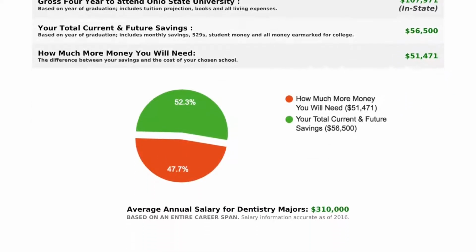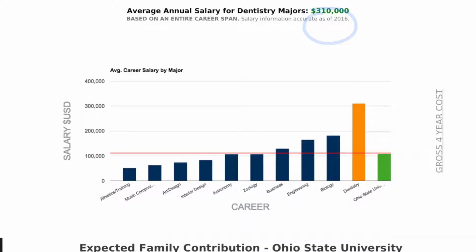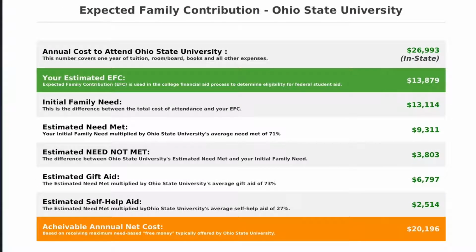As you move down and get to the next page or pages, it will indicate what the average salary is for someone in the field that you have selected as a major. This average salary is based on national numbers 5 to 7 years out from college graduation. The expected family contribution section is probably one of the most important things that you will find on this report.